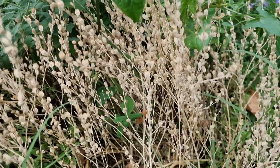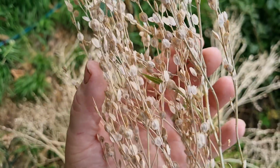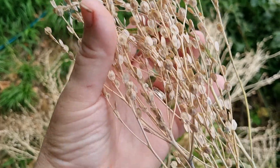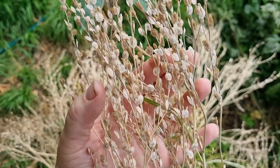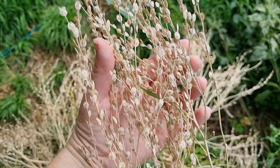Growing over here is this Persian cress. I'm going to harvest them all hopefully over the weekend. I'll pick off and save some of these seeds in a paper envelope, and for the rest I'm going to use in dried flower arrangements.